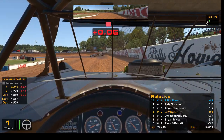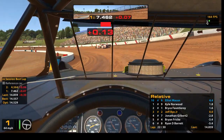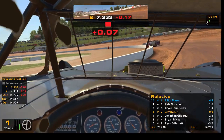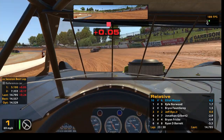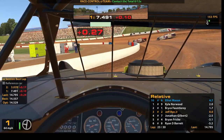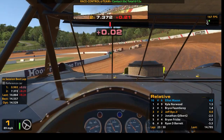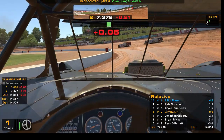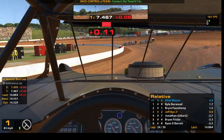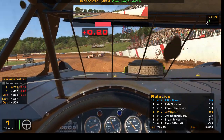If they can get side by side, it'll help me catch up to them. Ooh, making contact up there. We got the best seat in the house for this race. There. Just hit it with the back quarter panel. Maybe tear up the spoiler a little bit.